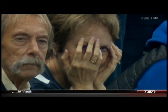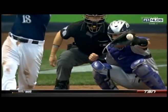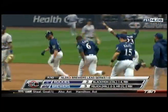Bottom 10, 2 on, 2 out for the veteran who they acquired for these reasons. Mike Moustakas, 0-2 pitch, foul tip. Tony Wolters couldn't hang on to it for the final out. At bat continues. Very next pitch. Moustakas with the walk-off RBI single, second postseason walk-off in franchise history as the Brewers take game 1.